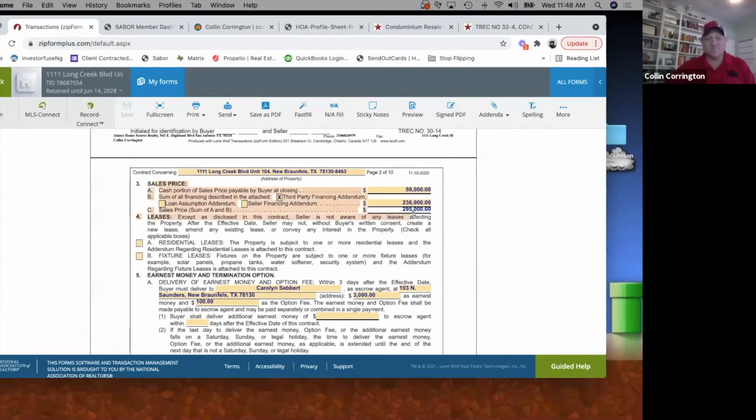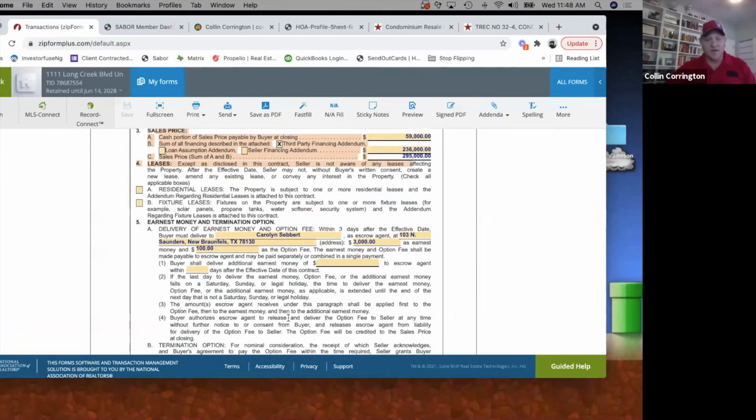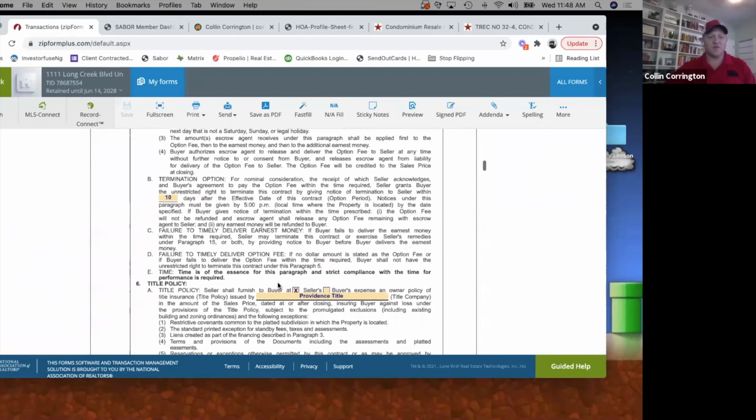The sale price, same as anything else. Earnest money, y'all know how to fill that one out if you've watched the 1 to 4 so far. Termination option. Yes, guys, you can go in there and inspect this place. You're going to have to realize what is going to be liable for the owner to repair and what's liable for the condo association to repair. So things like roofs tend to be covered by the association because that's going to be communal. It's going to cover multiple people.